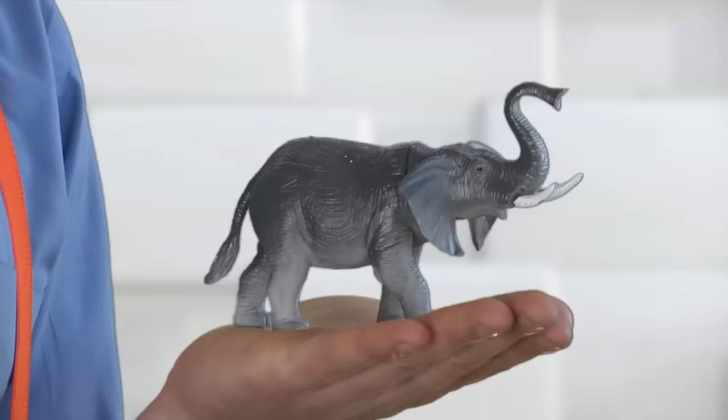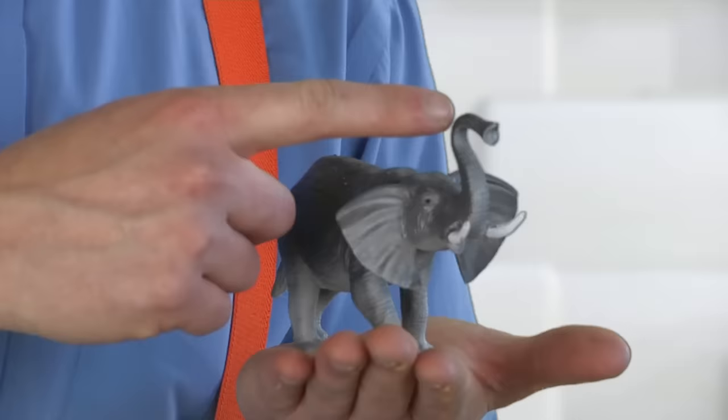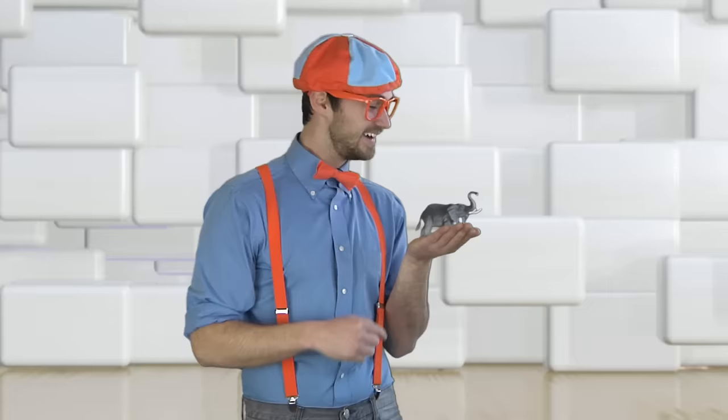Let me give you a hint what kind of animal it is. It's the largest living land animal on our planet. Yeah, an elephant. Look at what I got. I got an elephant toy. Wow, it has giant ears, a really big trunk, and some ivory tusks. I love elephants. Let's learn about some elephants.